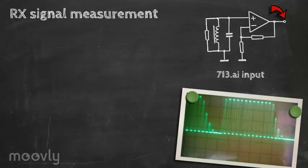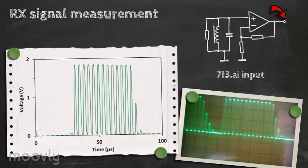Interestingly, the trace recorded with an oscilloscope can be compared with the same signal recorded by the GA chip itself. As you can see, the overall shape of the recorded traces is very similar. This confirms that the chip itself can be used to record the received signal.